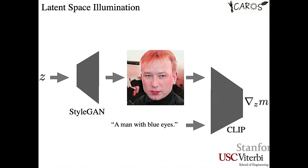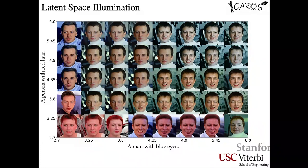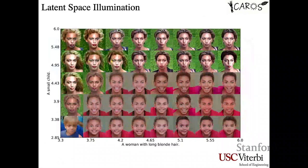And so this is a collage of sampled images from the archive of solutions, where as you go down, the hair color becomes more and more red. As we go to the left, the eye color becomes blue. But the objective is to look like Elon Musk. So we see this diverse range of faces. And these are two cherry-picked examples. We can do the same for Beyoncé. As we go down, she becomes younger. As we go left, her hair becomes longer. And this is, again, a cherry-picked example.